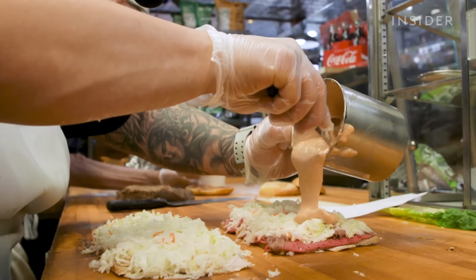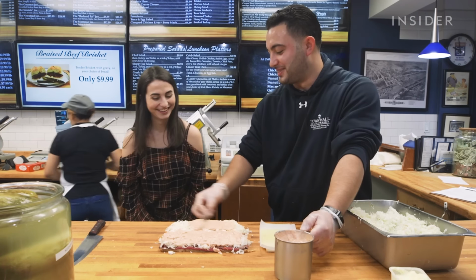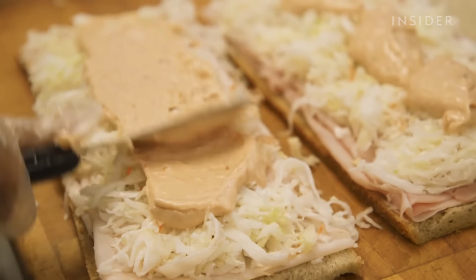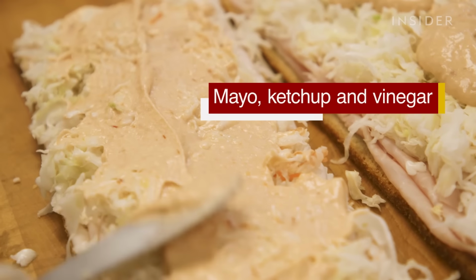The most beloved ingredient is by far the deli's signature Russian dressing. It's very secret, and we make it in-house, and that's all I'm gonna tell you. That's all you can say. That's all I can say. This is mayonnaise-based, and we make this mayo in-house. The Russian dressing is a combination of mayo, ketchup, and vinegar, based on traditional recipes.